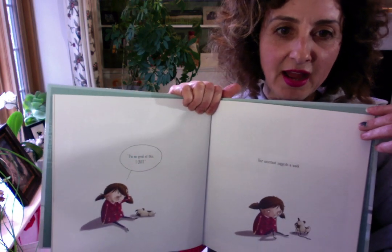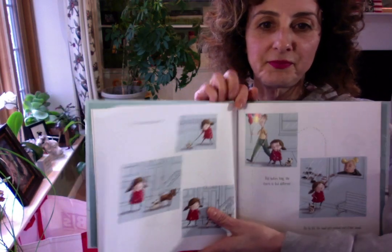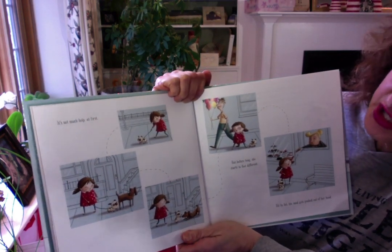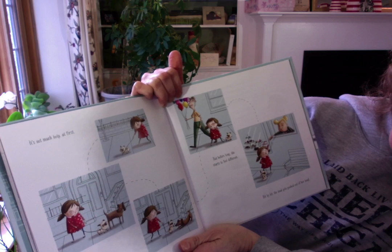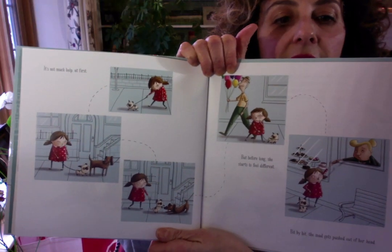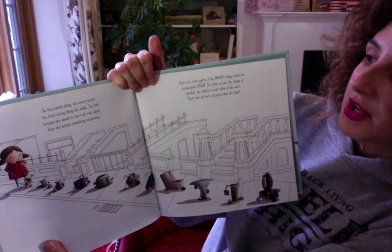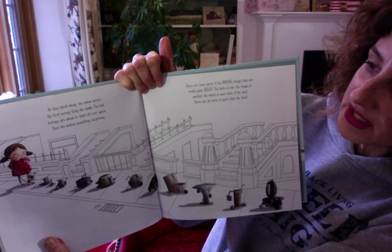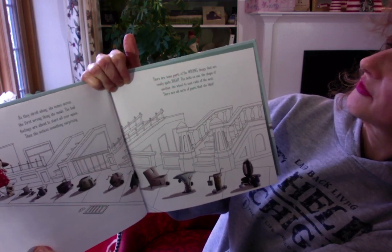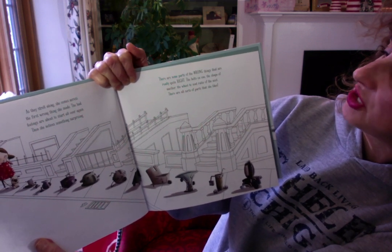I'm not good at this. I quit. Her assistant suggests a walk. It's not much help at first, but before long she starts to feel different. Bit by bit, the mad gets pushed out of her head. As they stroll along, she comes across the first wrong thing she made. The bad feelings are about to start again. Then she notices something surprising. There are some parts of the wrong things that are really quite right. The bolts on one, the shape of the other, the wheel to seat ratio of the next. There are all sorts of parts that she likes.